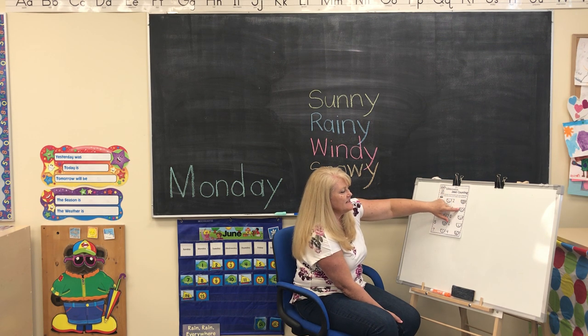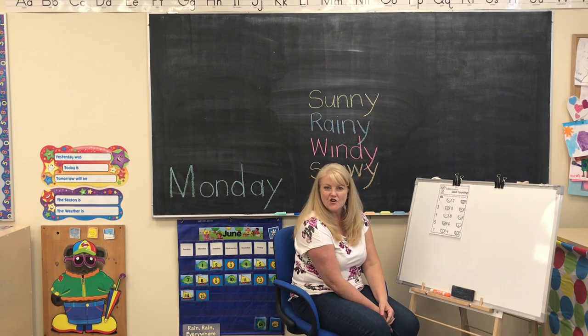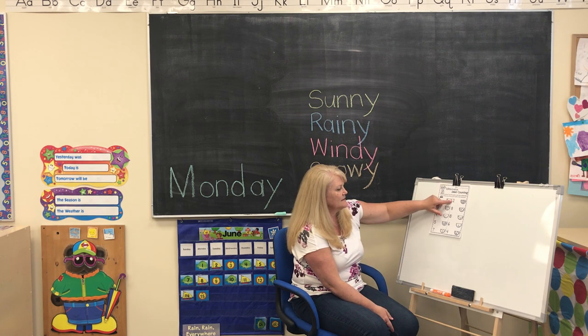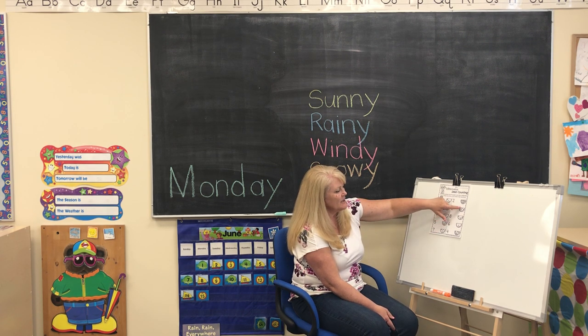Let's count our seeds in this watermelon. 1, 2, 3, 4, 5, 6. So we have to look at our numbers and find where is our number 6. 2, 8, 10, 6. There it is. So we're going to draw a line from the watermelon down to the number 6.